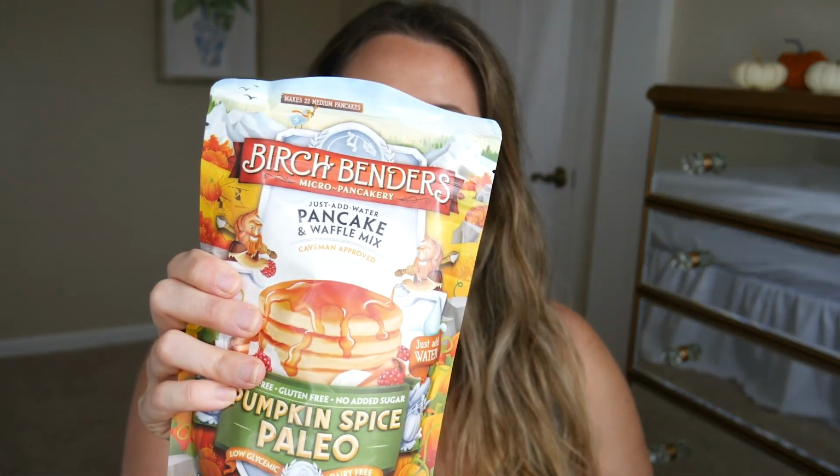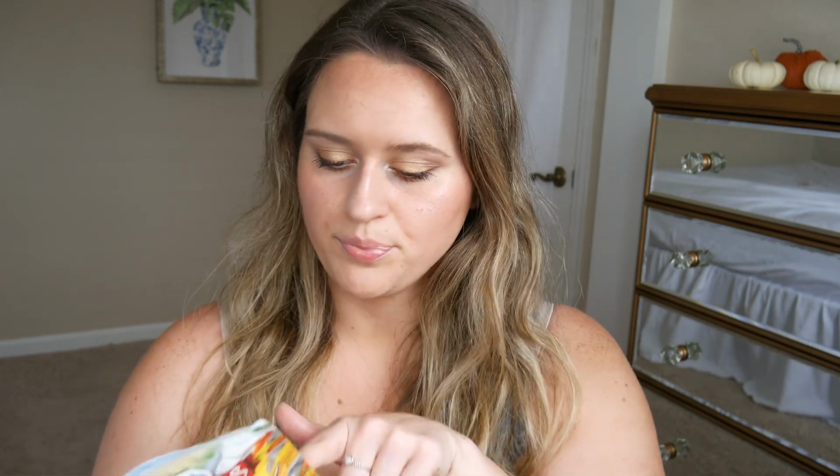Okay, so now for some of the last things. I found this paleo pumpkin spice Birch Benders waffle and pancake mix. Well, this one just says waffle and pancake mix. So I use the regular pancake mix all the time. I just love the pancakes. It's pretty low calorie. For 2 pancakes, it's 140 calories, so you get a good amount for the calories. And how much protein? 6 grams of protein. So I would just eat this with eggs and turkey bacon, or just eggs and this on its own.